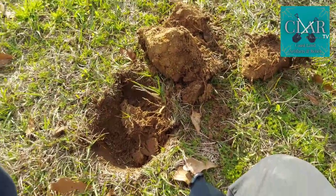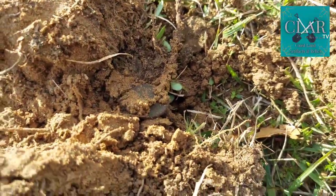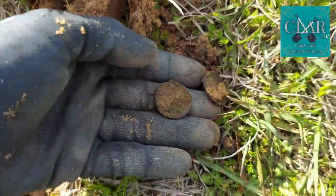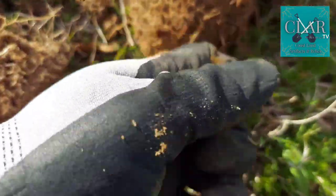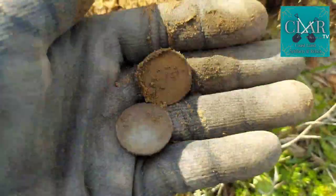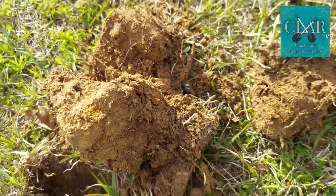Okay, so this hole right here was giving me a banger, a 30 solid, not jumping, nothing. I pulled this clod, split the clod, and did you see that? Look at there. What's that? And what's that? That's two quarters. Right there in one hole, I pulled out two side by side. Oh man, that's sweet. I was wondering why that signal was so high. These look just like modern state quarters, but still, nonetheless, a virtual hoard right here of quarters. That's a good little hole.